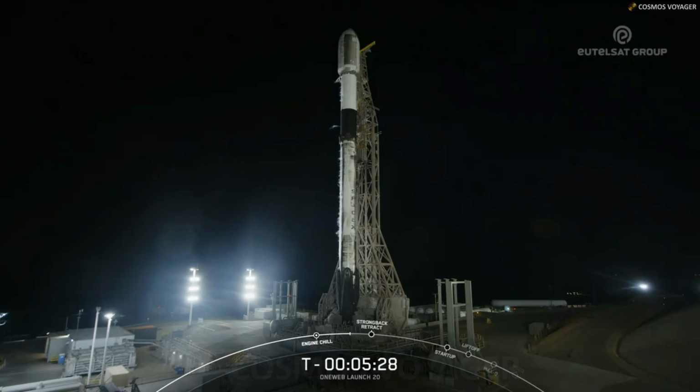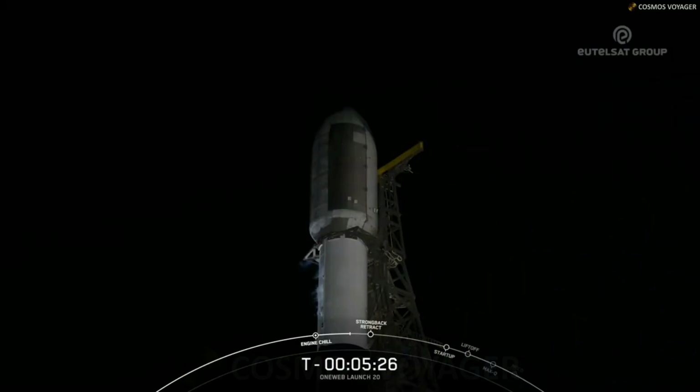Coming up shortly, the transporter erector, which is also known as the strong back or TE, will retract away from Falcon. The TE is the large truss structure that you see there that's right next to the rocket. And we'll first see the clamps open up around the second stage, and then the TE will pull away from the rocket. And that should be coming up in around a minute from now.